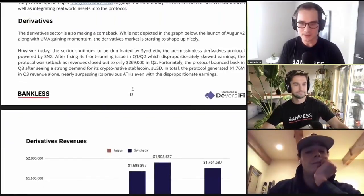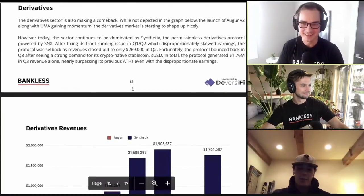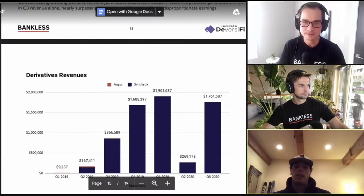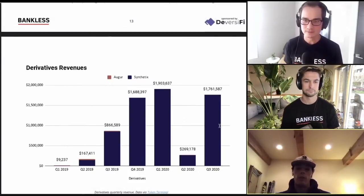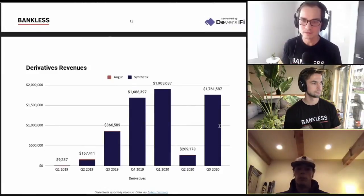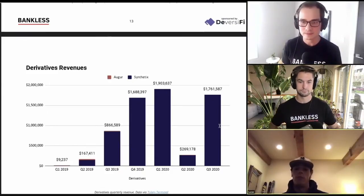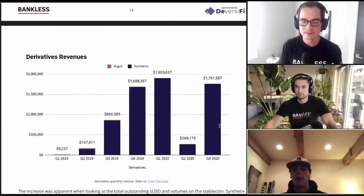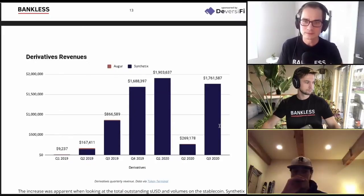All right, let's talk about derivatives, which are not traditionally conservative types of assets. So what happened here? The derivatives sector, just in terms of the data that we had, was almost entirely Synthetix, which made a comeback. Their previous record of $1.9 million in quarterly revenue was disproportionately reported due to front running issues. But they fixed that back in Q2, which is why you see that huge dip. And now they're back on track. They almost exceeded that previous record, almost all organically. And with that, you saw a pretty substantial increase in the outstanding sUSD, which is Synthetix's native crypto dollar.